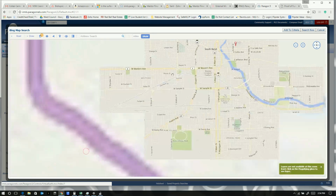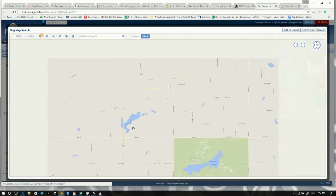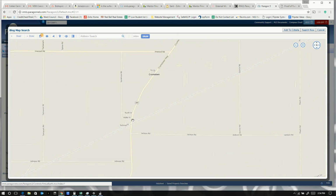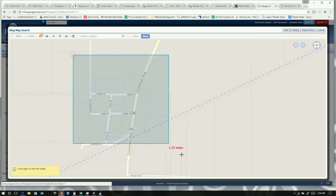And then we saw that it was on the southwest side. So this, oh, here's Crumstown Highway. And it was the house right here. As you can see, there's not a whole lot of homes in this area. So what we're going to do is take this rubber band draw tool and click and drag over this whole area at first.